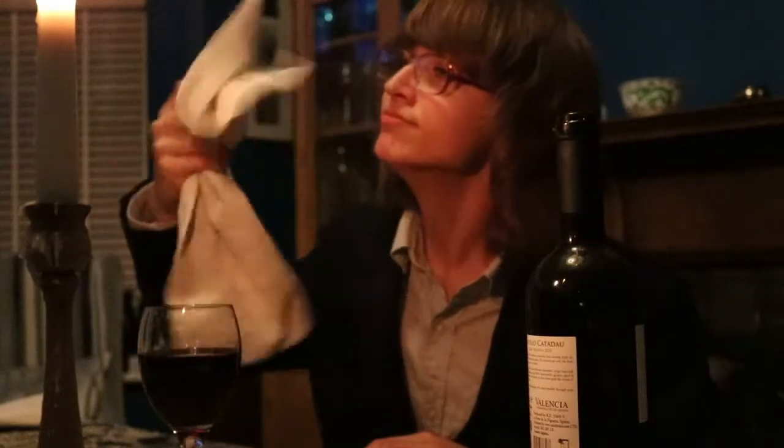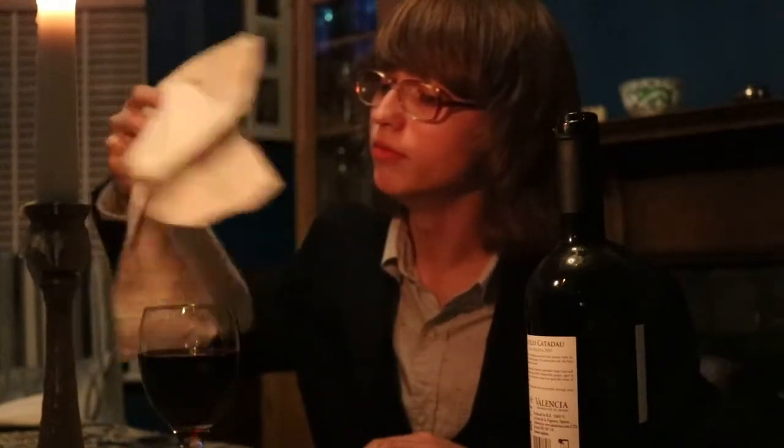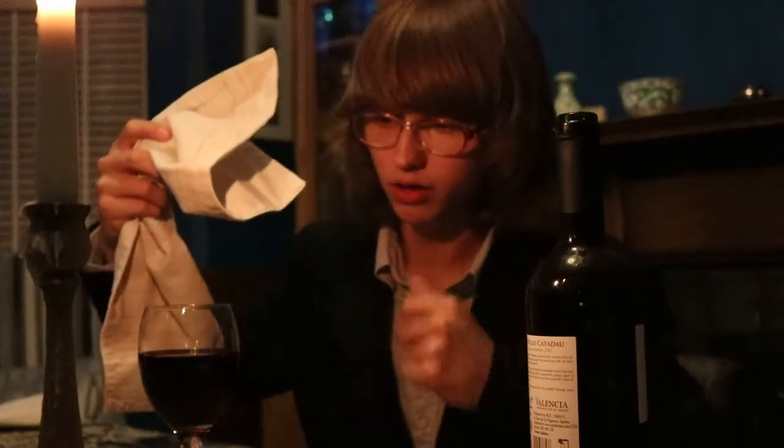Lovely. Yep. This wine is from Aix-en-Provence. Obviously connoisseurs like me will be able to tell this by scent alone. This might take more practice if you have a lower connoisseur score.